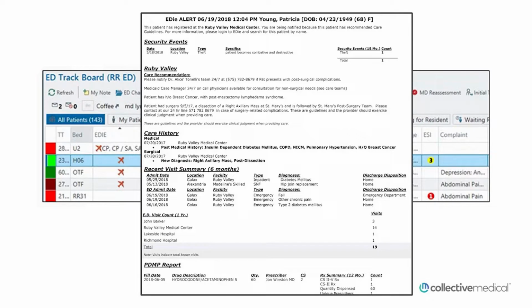For example, high utilization trends, presenting to multiple EDs in a short period of time, safety and security alerts, history of multi-drug resistant organisms, and many more.